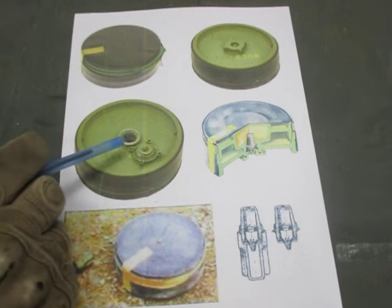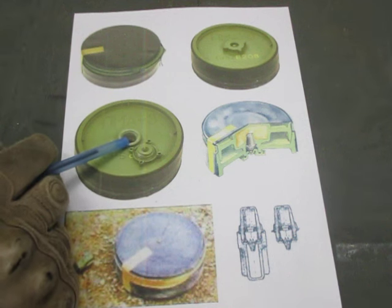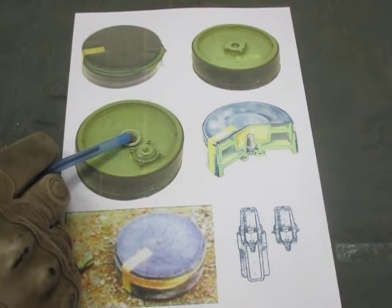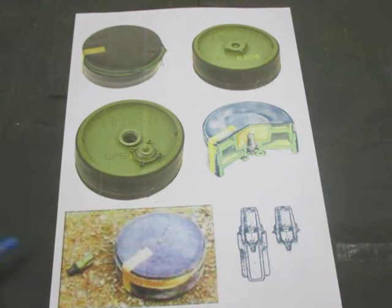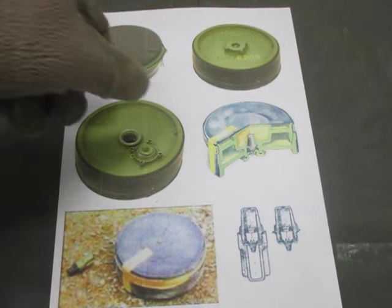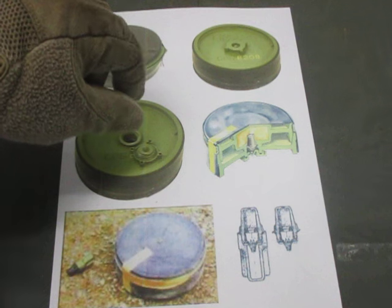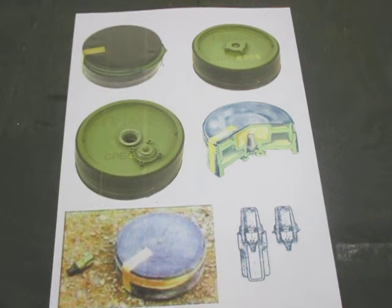Now you can kind of see in this picture the bottom of the fuse well here has like a star cut in it or a cross cut in it. That lines up with, you can kind of see on here, there are some ribs on this part of the fuse. This lines up in there, and that's like a kid's toy. Turn it till it will start going into place, and push it in until it stops.